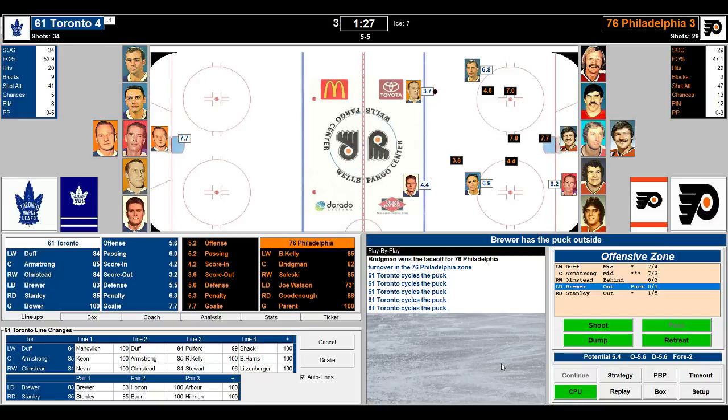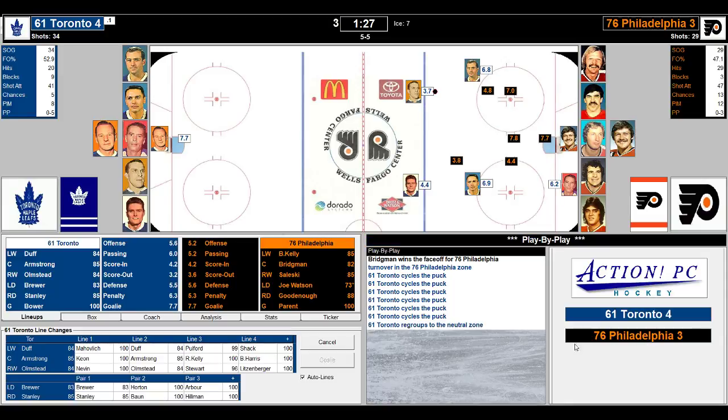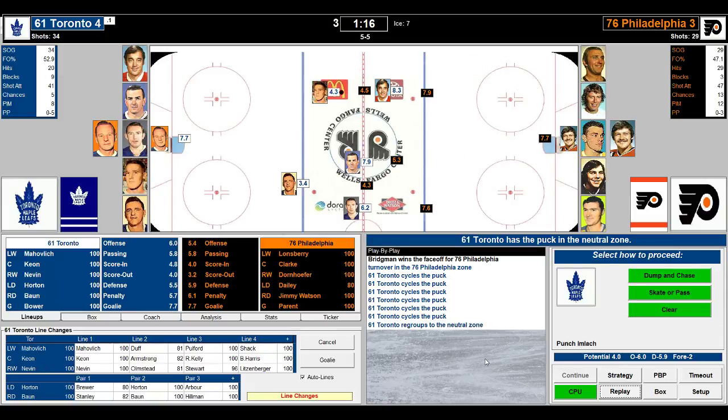What masterful puck work by Toronto as they just continue to move the puck around, and the Flyers look like children chasing it around. Now with the puck, Brewer. And he's going to retreat. So they pull the puck out now. As again, they're trying to maintain possession and kill the clock.